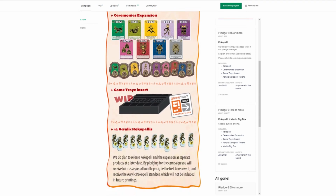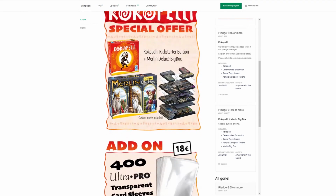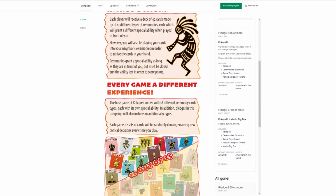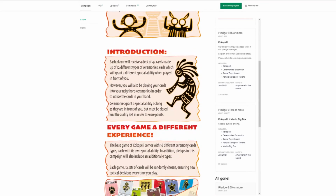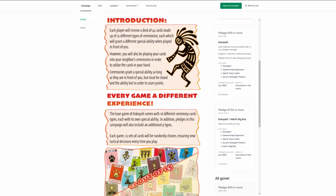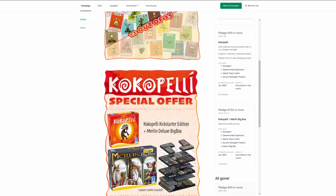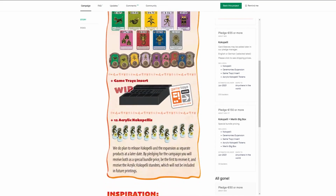Not so cheap. We're looking at levels of Wingspan here in pricing. Each player will receive a deck of 42 cards. Experience every game differently. Special offer.